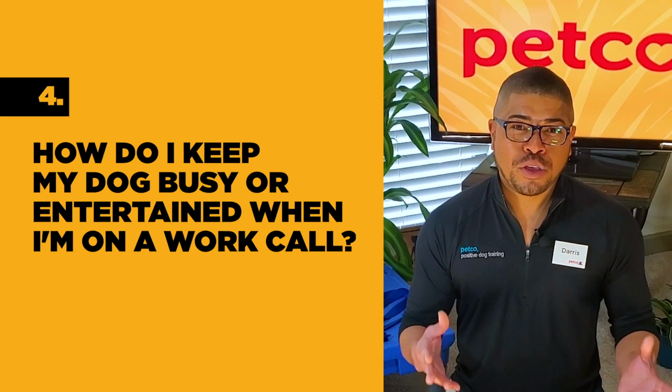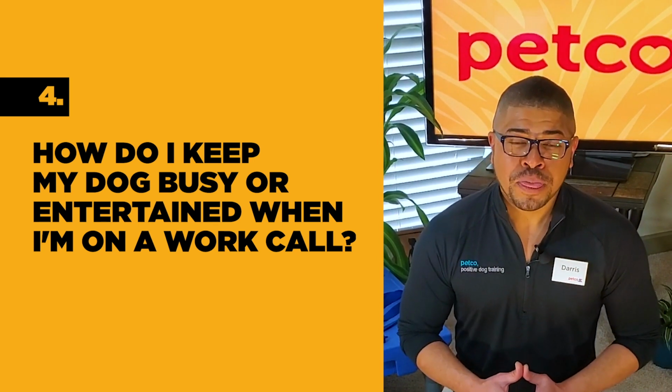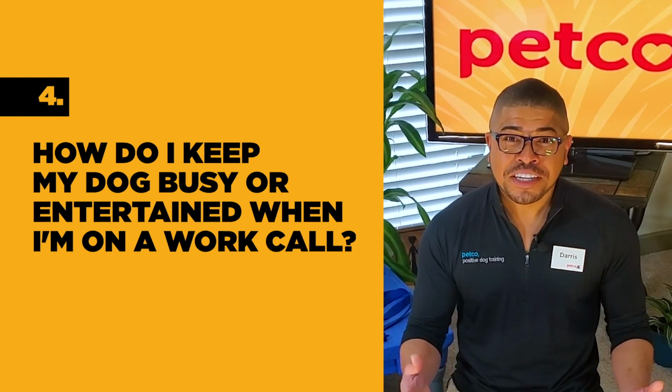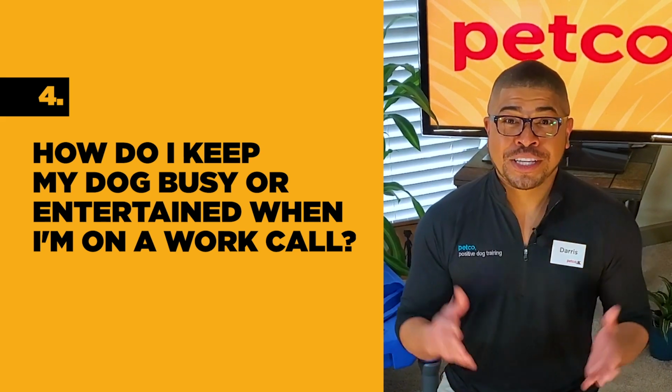So crating a dog, you want it to be a positive experience. It's never to go into the crate because they've done something wrong. You want to proactively give them something fun to do while they're in there, whether it be a puzzle toy, treats, or a nice chew to keep them busy so you can actually work.